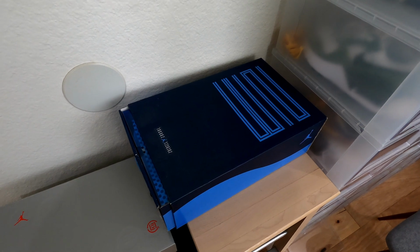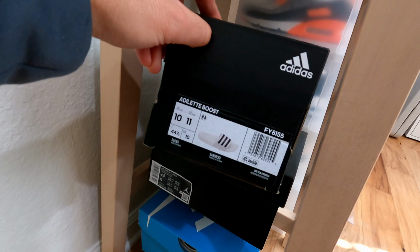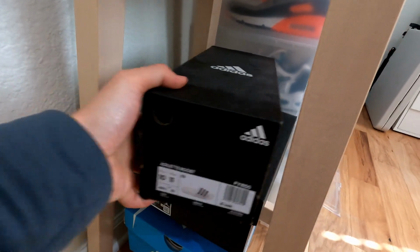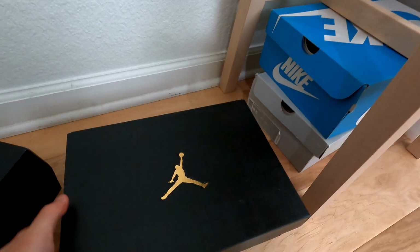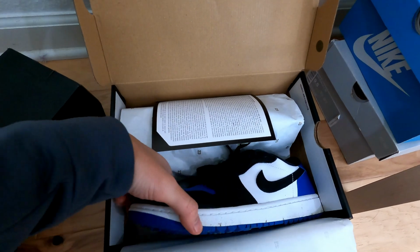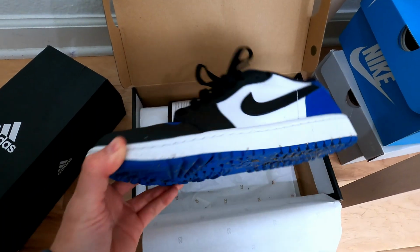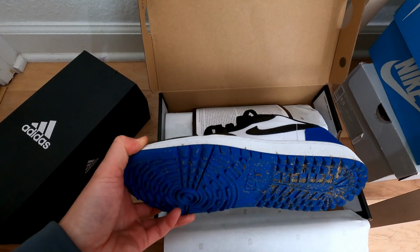But yep, Jordan 11s. A couple more random things down here. Just some white Adidas Boost slides. These are my Jordan 1 golf shoes, I think. Yep, Jordan 1 low golfs. Very comfortable, actually. I was surprised at how much I liked these when I went golfing in them.